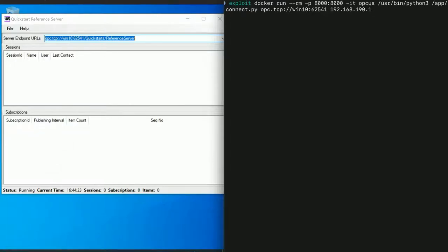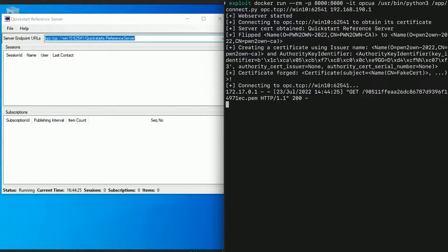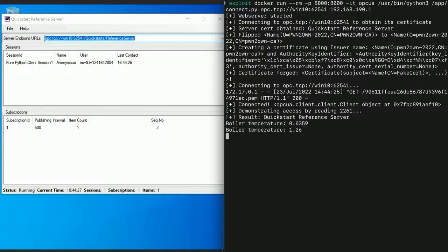Now we also have a demonstration of this one. Again, on the left, that reference implementation, and on the right, our exploit. Connect to the server, we see that it has a certificate issued by some root certificate. We copy that root certificate and then generate a new certificate and connect to the server. And yes, you can see we have an incoming connection there. And also here we can read that random boiler temperature values from the server.